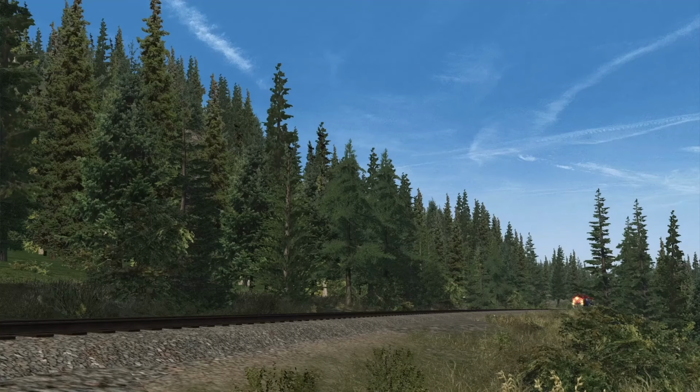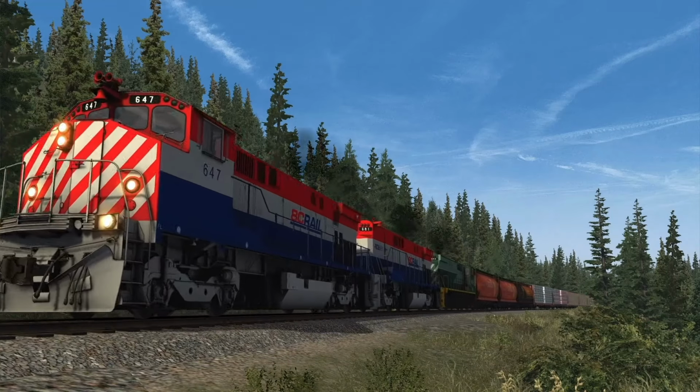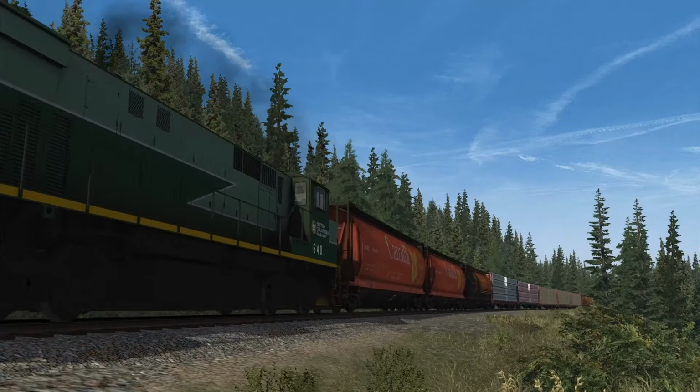Today we got something special, a barn of many liveries. The beautiful, the one and only MLW M420 Wide Boy. Now this is going to be from Diesel Workshop, who have previously released several Alco and MLW. Thank you very much to them for that.